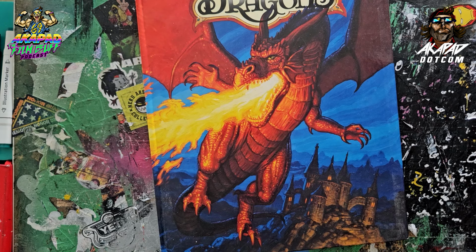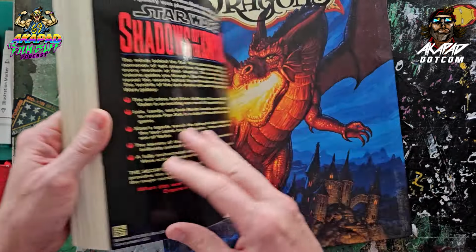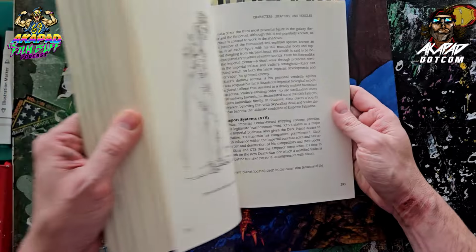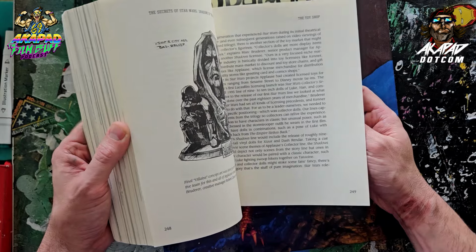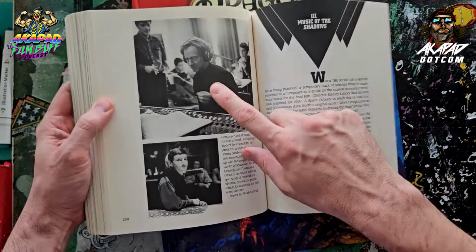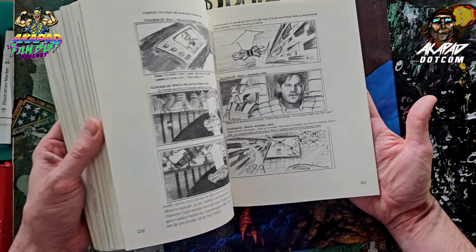We can maybe try and flip through this real quick. This is all I have, this one comic from Shadows of the Empire. See, look, isn't this cool? Look, the music of Shadows. It's amazing, they did a soundtrack for a book.